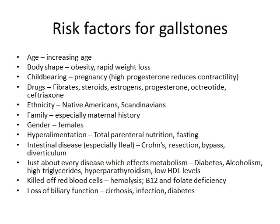Hyperparathyroidism leads to high levels of calcium in the bloodstream, which then gets dumped into your bile, which can then form calcium stones or form the core of cholesterol stones. And low HDL levels. HDL is high density lipoprotein. This lipoprotein scavenges cholesterol and free fatty acids from blood vessel walls. If you don't have enough of the scavenger, all that stuff is just going to float around your bloodstream and can end up in your gallbladder.